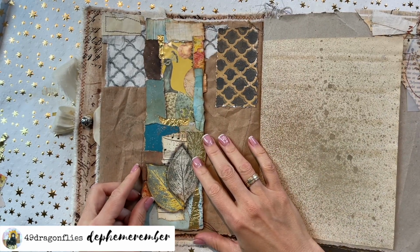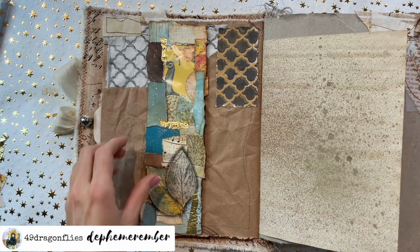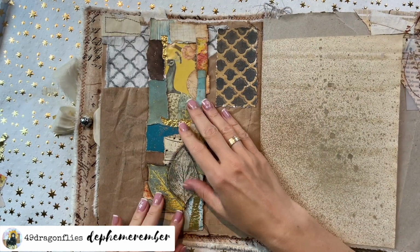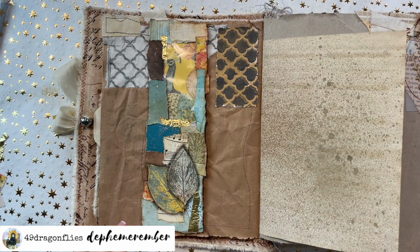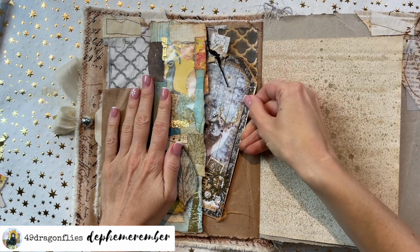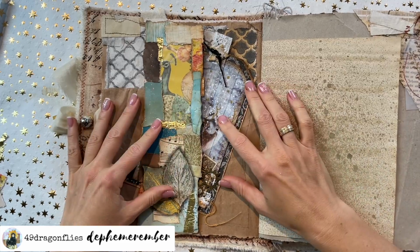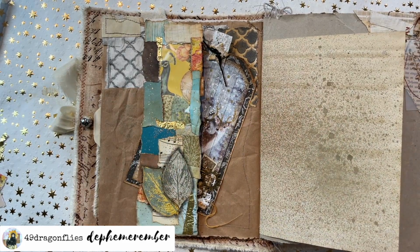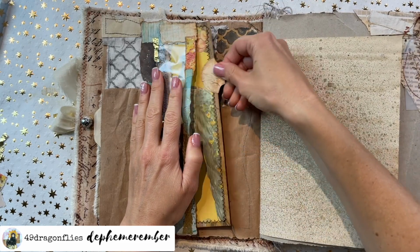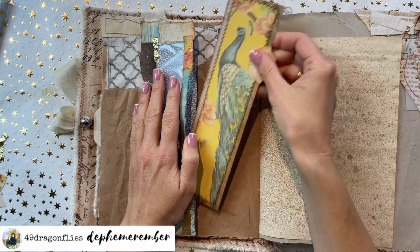So this would be the junk envelope belly band. So we would be gluing it here and here, making it into a tuck spot. And then we can just tuck in a piece of ephemera. Like that. How cool. And of course, we can pull this out. We can write something on the back.